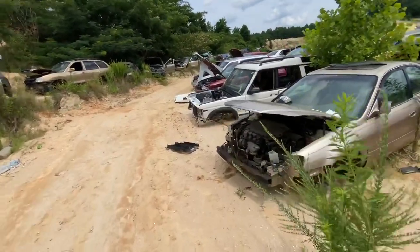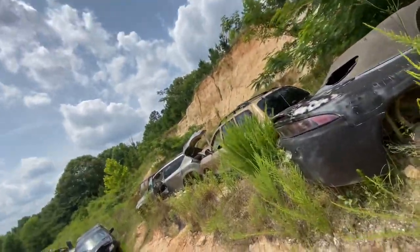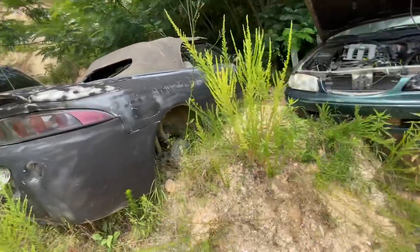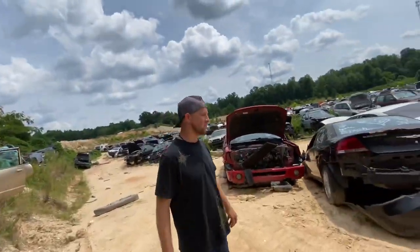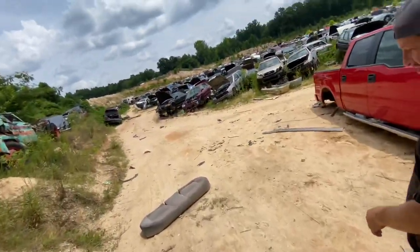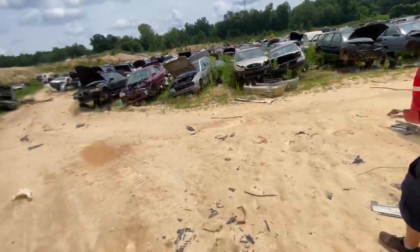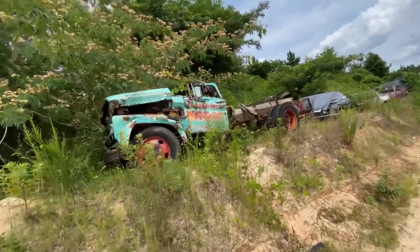I don't even think about it when I see Eclipses nowadays. So many of them. There's a 97. They just have them. Are they in California? You don't see them? I don't see them. I see them all the time in Charlotte. Best thing we have in the junkyard is the 3000 GT. Look at that thing.